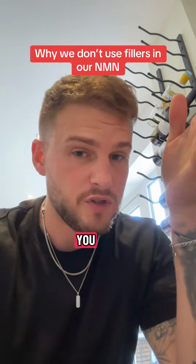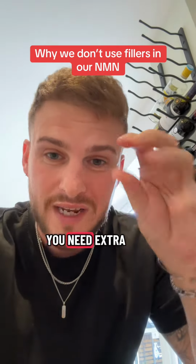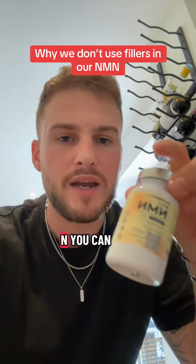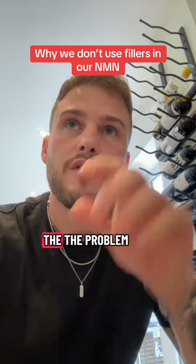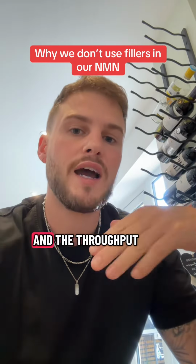With some supplements, you do need them just because the active ingredient is going to be so tiny and minuscule, you need extra stuff to even make a capsule or a pill. But in the case of NMN, you can get 500 milligrams in a capsule pretty easily. The problem here is the manufacturing speed, the actual size of the machinery, and the throughput.